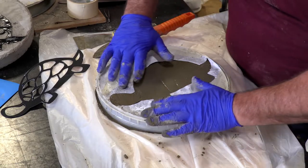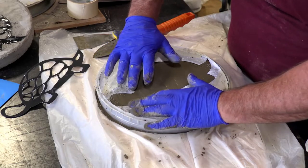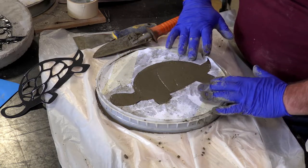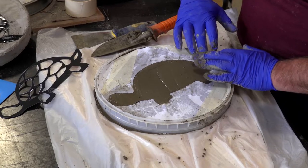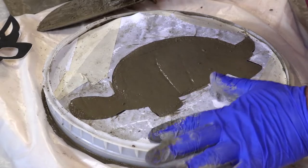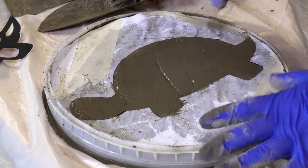Okay. We want to get the edges to stick. That's important. So run your finger just lightly around the edge, and you'll see the paper will get wet and it'll stick to that concrete. Okay, so the edges are stuck, and our mold is in there.